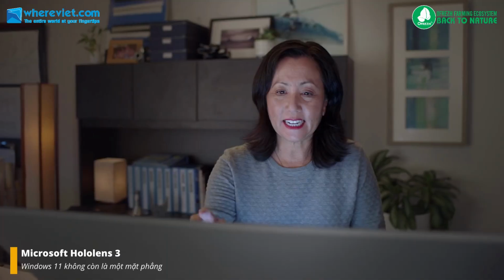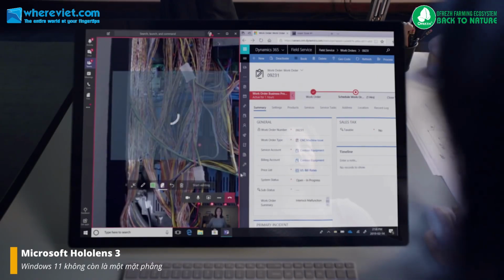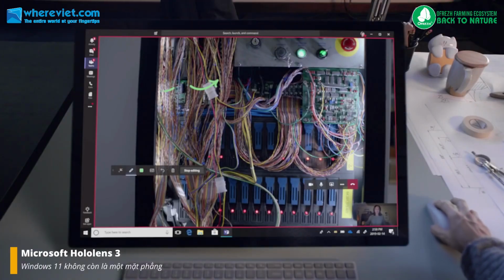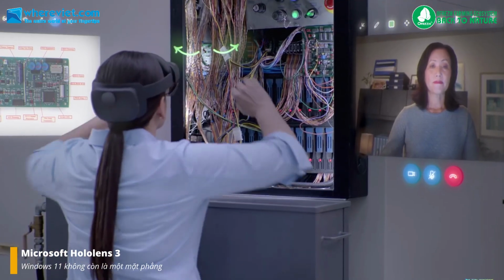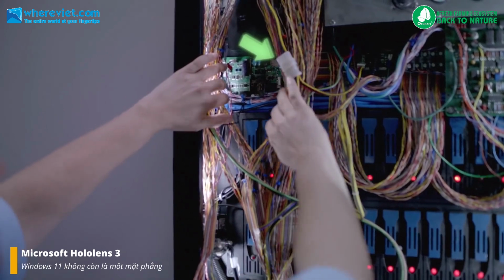They can move freely, pull critical information into view, and stay focused on the task. Their hands free to do the work. This is collaborative problem solving at full speed.